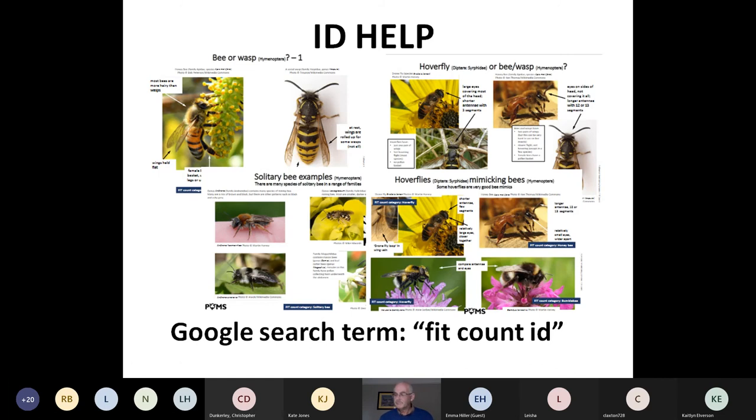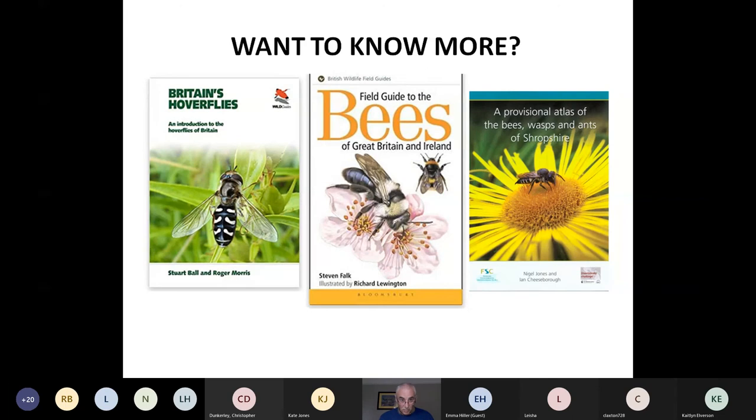And finally, if you really want to get into these things, you don't need to do this for the FIT count, but if you start looking at these, you will almost inevitably get interested and want to know more. There's a wonderful book called Britain's Hoverflies by Stuart Ball and Roger Morris. I'd recommend that. Unfortunately, not cheap, I think it's about £25. There's also a fantastic field guide to all the bees of Great Britain and Ireland. That's about £30. So, don't get it unless you really want to know what species you're looking at.